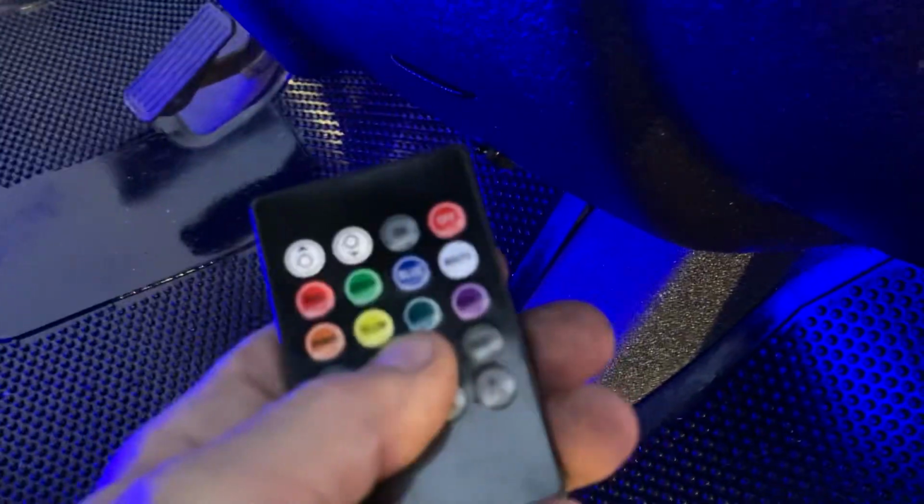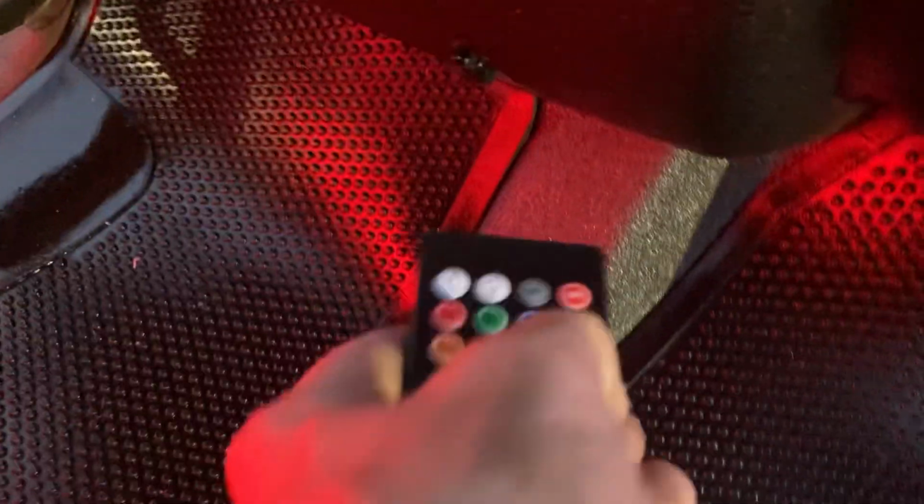And then we hooked up an additional switch down here. This is the LED switch for the lights. So once you activate that switch, you take your remote and then you point down towards the RFI receiver. You want to change it to red, you change it to red. You want to do it to multicolor or dancing mode.